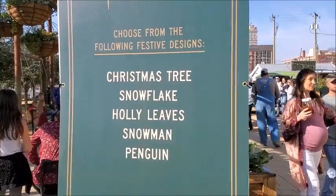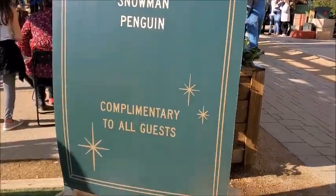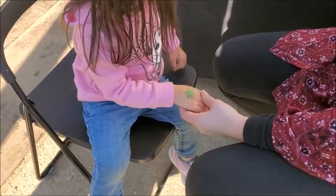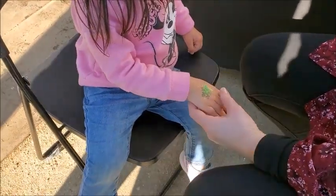Found the face painting. Olivia was hesitating a little, so they started painting her hand, but she actually liked it, so she ended up really happy with it.